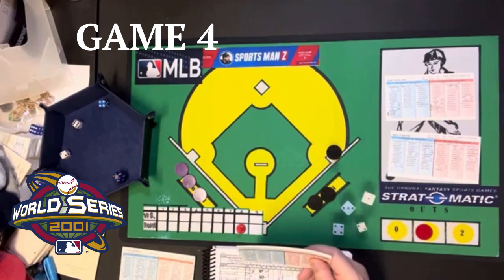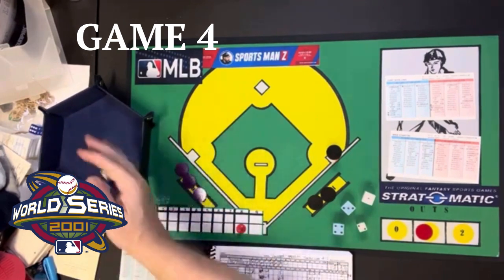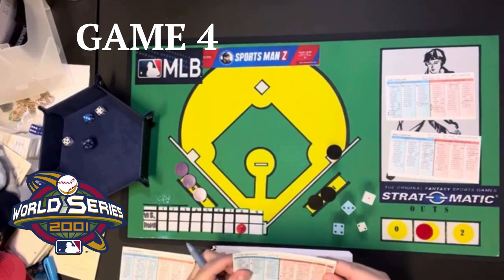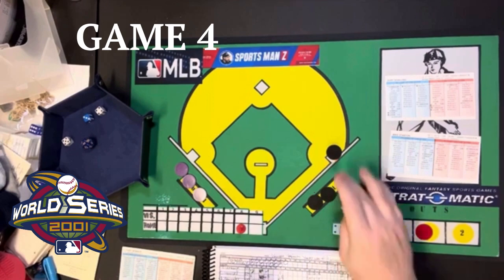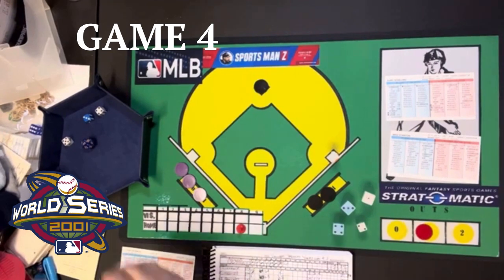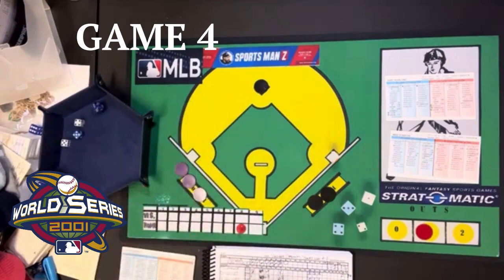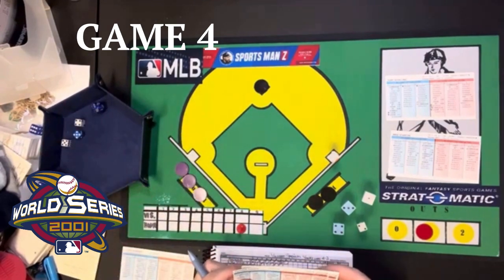So Bernie Williams with a hit. Schilling allowing his sixth hit of the game. Tino Martinez is up. He gets a 3-9. That is going to be a ground ball second base C, but that'll move the runner to second. And up steps Posada, the catcher. And he gets a 5-9.